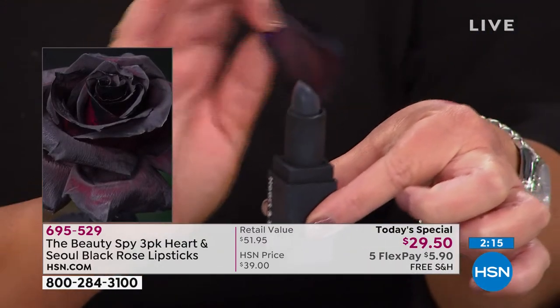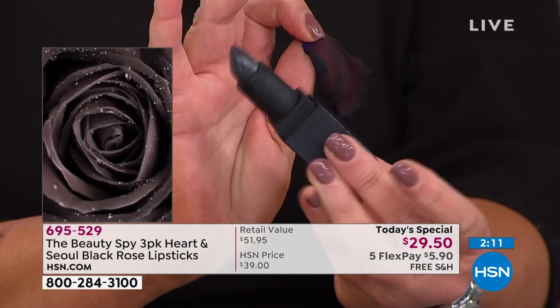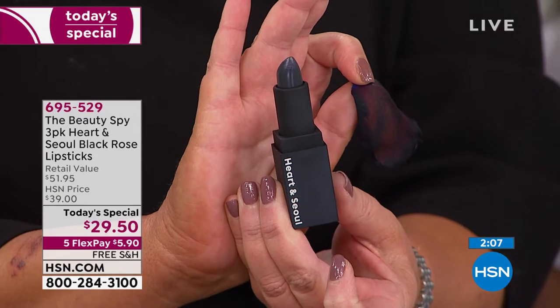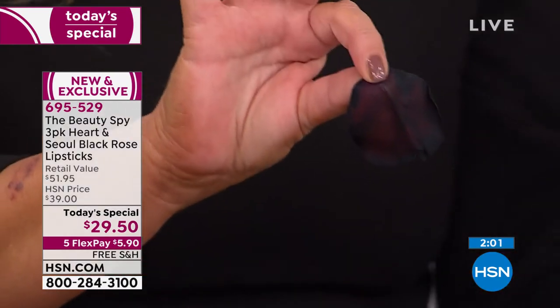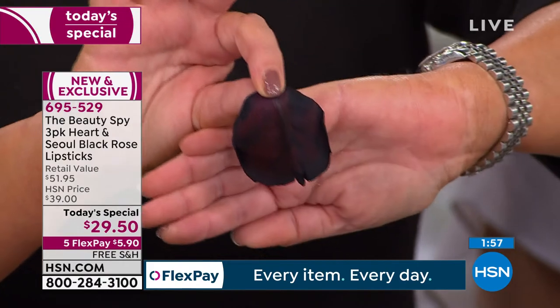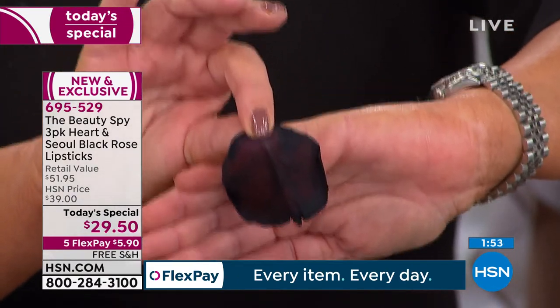They take that beautiful petal and distill it down at a time when the essence is going to be the most hydrating and the most beneficial for your lips. It takes hundreds of these incredible petals. I wish I wasn't wearing black. It takes hundreds of these petals to make your handcrafted Heart and Soul lipstick.